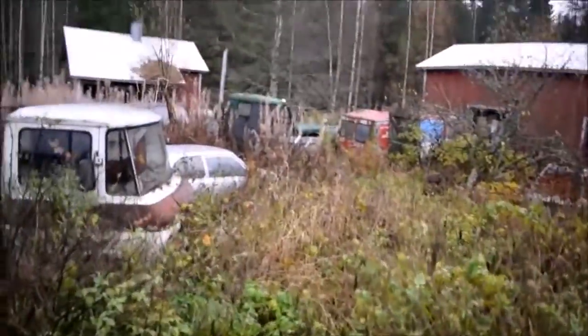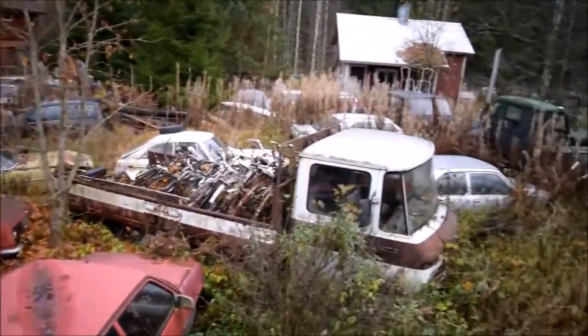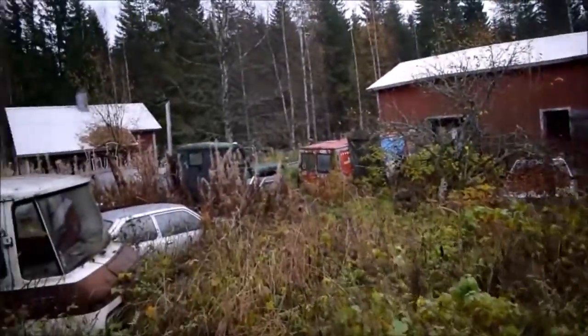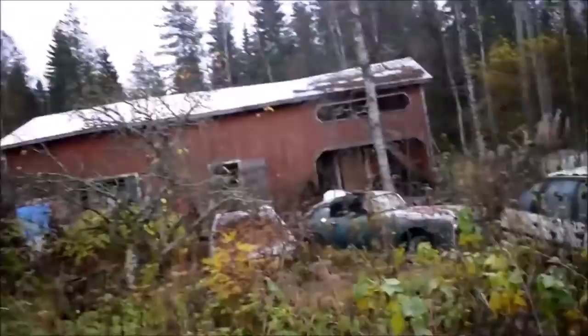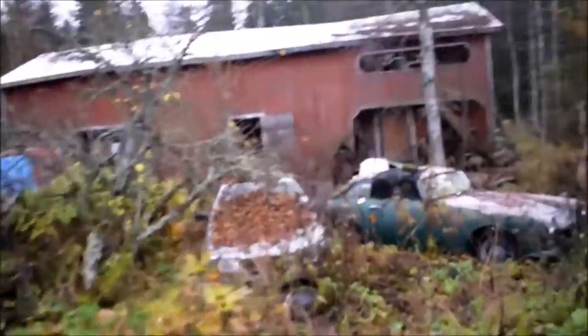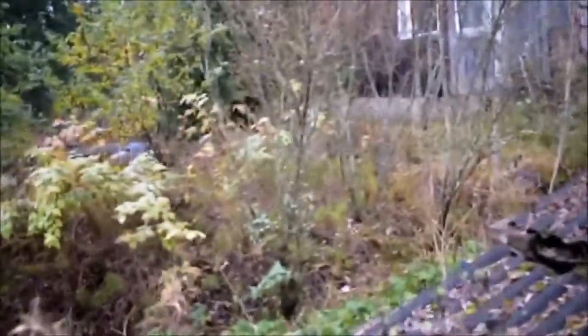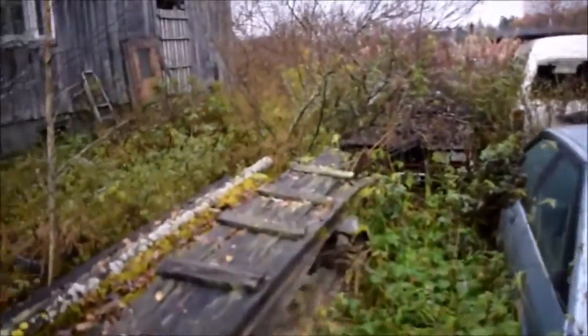Look, can you see all those cars? There's a lot more in there. We're gonna check them out too. There's a Ford Capri and like that. So it's gonna be nice. Let's check a couple of those cars that were in here. I'm gonna take some pictures too. Of course. Always pictures.